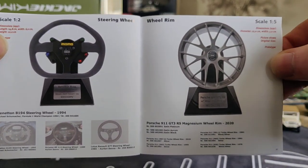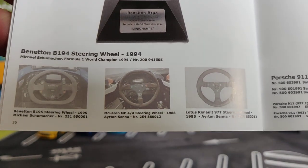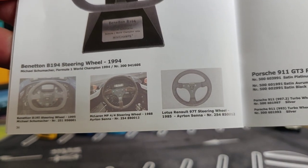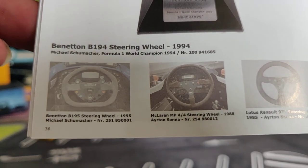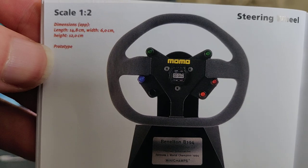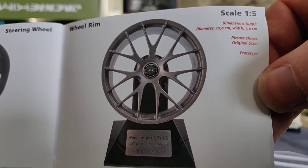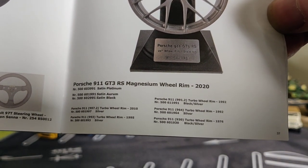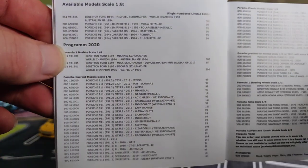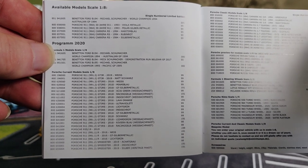This is scale 1:2, a steering wheel and a wheel rim. Got different steering wheels: Lotus, Renault, McLaren MP4, Benetton. Got the wheel rim. Available models 1:8 scale program 2020.